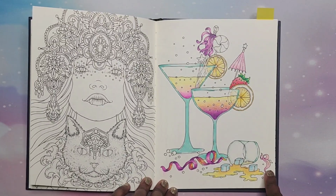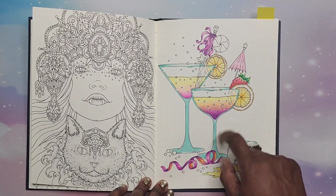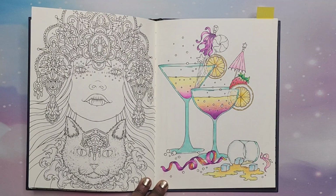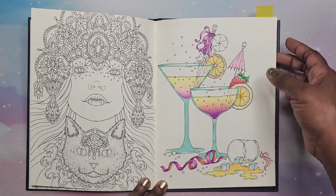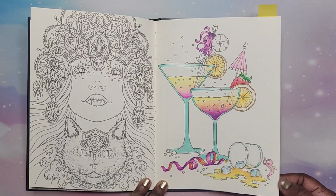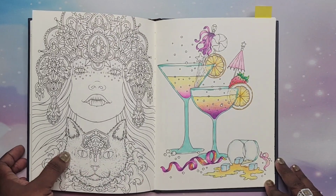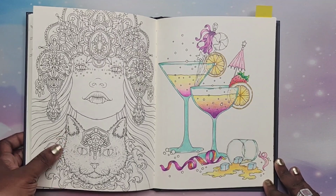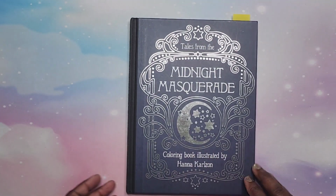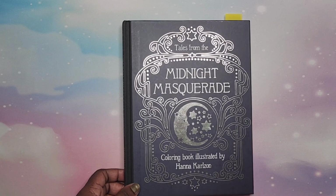So I just need to do some shading on this ribbon here, clean up this, erase this, and do something up here with these straws and jewels in the drinks, and I think it will be done. I'm not sure what kind of background I'm going to do. Maybe something fun like splatters. I like this page a lot, and I have a little bit of work to do, so it will be done. And that is Tales from the Midnight Masquerade by Hannah Carlson.